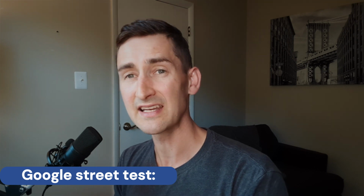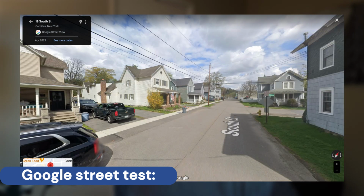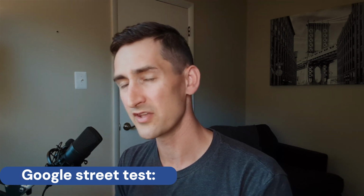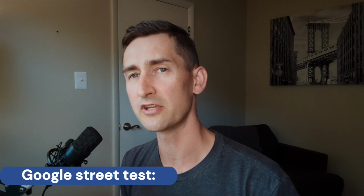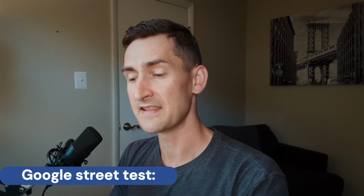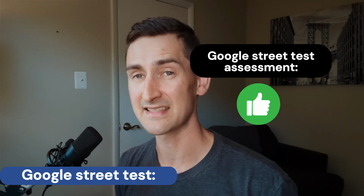When we go to the Google Street Test for this market, this street looks amazing. There are American flags, there are single family houses. This looks like a street that anybody in America would want to live on. If you look down the years, I noticed that the past couple of years, it looks like they're spending money on infrastructure. You can see just a couple of years ago, and we'll throw the pictures up, there was no sidewalk, and then they actually put in a sidewalk, and you can see what it looks like. So those are all positive things. Overall, the Google Street Test passes with flying colors.